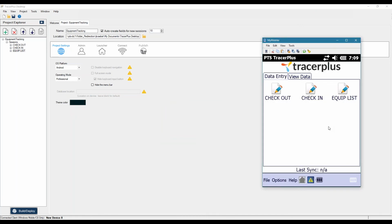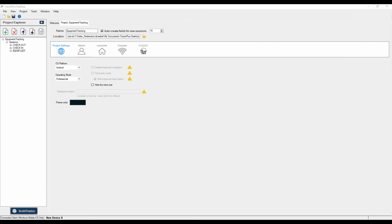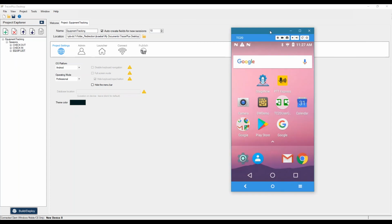So there's our sample project that we just imported. Now we've easily deployed it to our Windows device. The next thing we want to do is deploy this to an Android-based device. I also have an Android device remotely controlled from my PC, which I'll tell you a little bit about these tools later in the webinar.